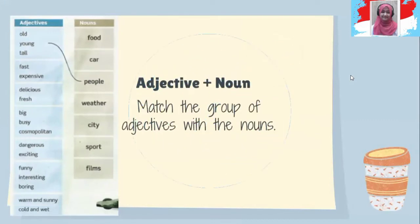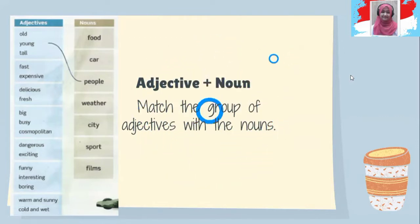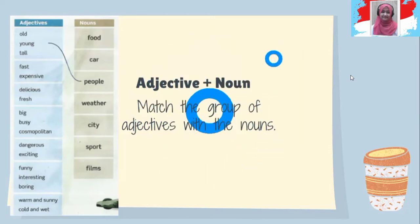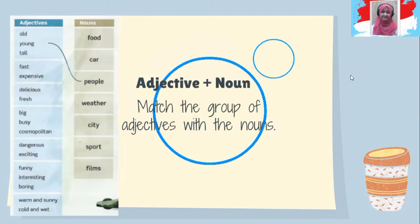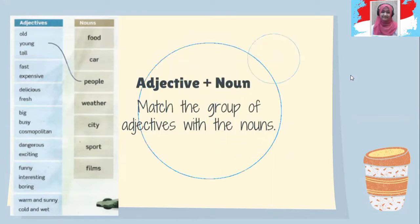Ya. Last but not least, this is the point of our learning today. Ya, yaitu penggunaan adjective plus noun. Jadi ini adalah adjective yang biasanya dipasangkan dengan noun yang di sebelah kanan, ya. So we have some adjectives here. Old, young, tall, fast, expensive, delicious, fresh, big, busy, cosmopolitan, dangerous, exciting, funny, interesting, boring, warm and sunny, cold and wet.